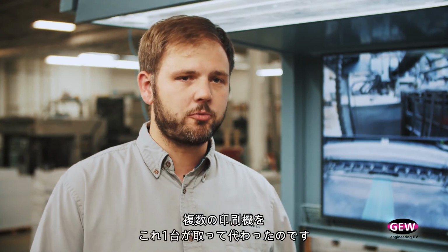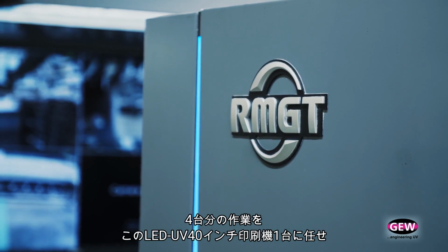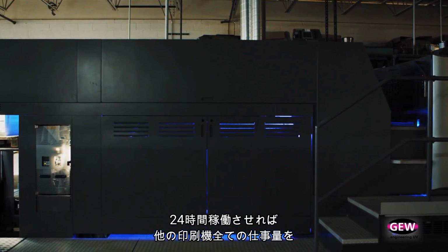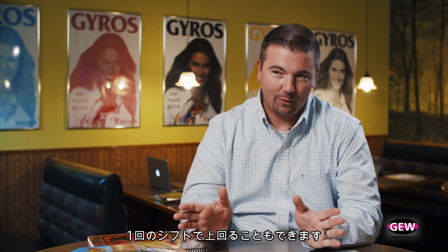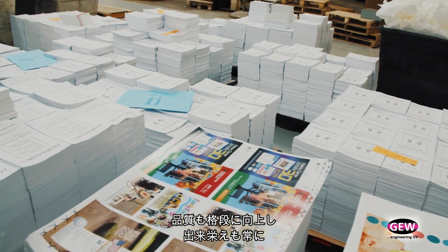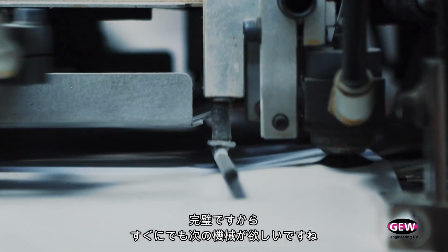We took out multiple presses and replaced it with this one. I'm able to pull work off of 4 presses and put it all on our LED UV 40-inch press, run it around the clock, and I would argue outperform all other presses combined with 1 shift operation. Our turnarounds are much faster. Our quality is certainly above where it used to be. It's worked perfectly flawless the entire time, and we just can't wait to get the next one.